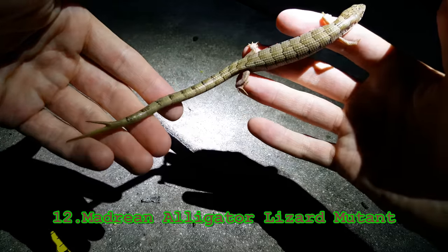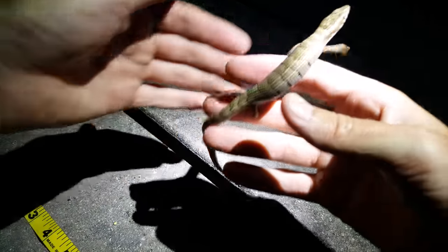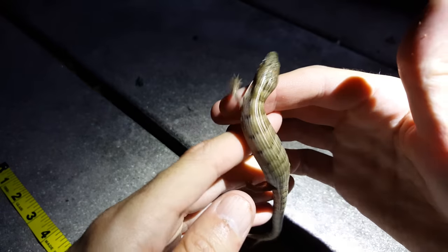Okay. I was thrilled when I saw that he had two tails. Let's take a look underneath them real quick. Oh, he doesn't like that.